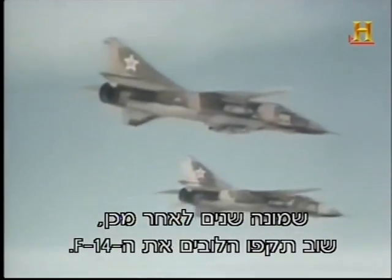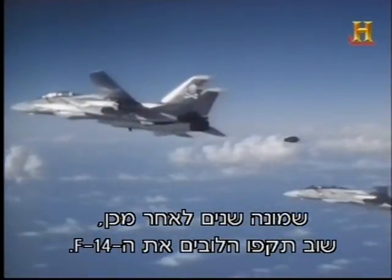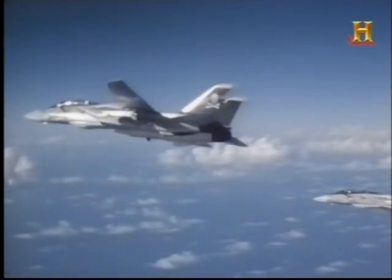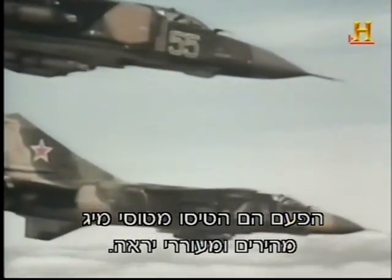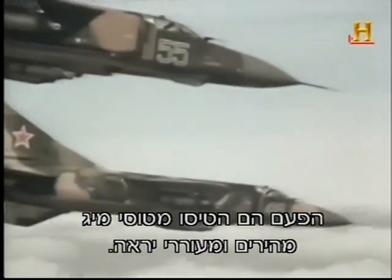8 years later, Libyan pilots again confronted the F-14. Close out 53 miles now. This time, they were flying the swift and mighty Soviet MiG fighters.